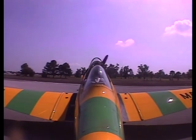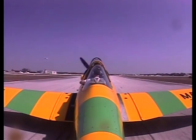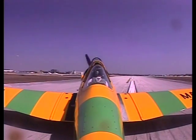There you go. Keep that stick all the way forward. We'll rotate, so right pedal. Whee! This is where it gets fun.